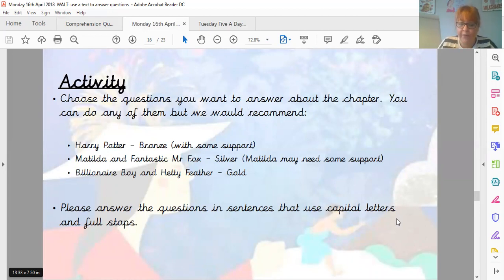But if you find that too tricky or everyone's busy, which I know parents are at the moment, there is an alternative one in the home learning folder that you can try for me. There is one that you should be able to do on your own, all right?